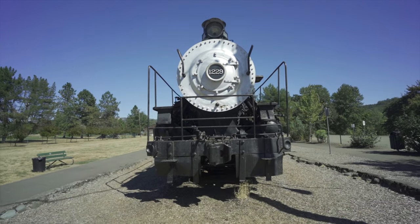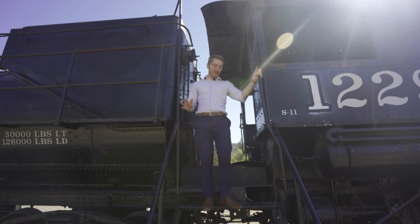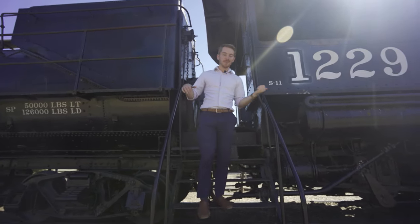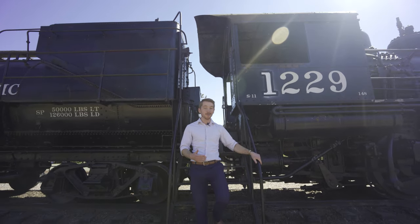At one of Stewart Park's many attractions with this old early 1900s steam locomotive. I've been coming here since I was a kid, playing with my siblings and playing with my friends, and we always lovingly referred to it as the train.